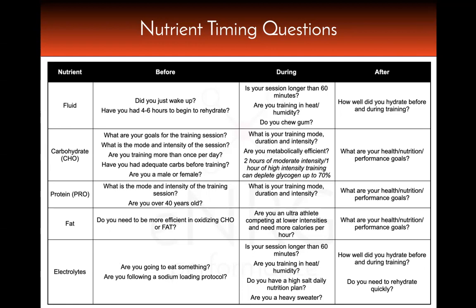And again, I mentioned the intensity. The intensity is related to the energy systems. If it's a low intensity, easy spin, zone 1, zone 2, maybe even low zone 3, that's more aerobic system energy management, right? Versus those sprints and those LT.